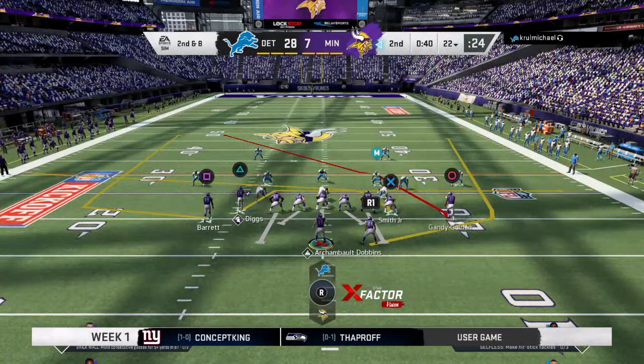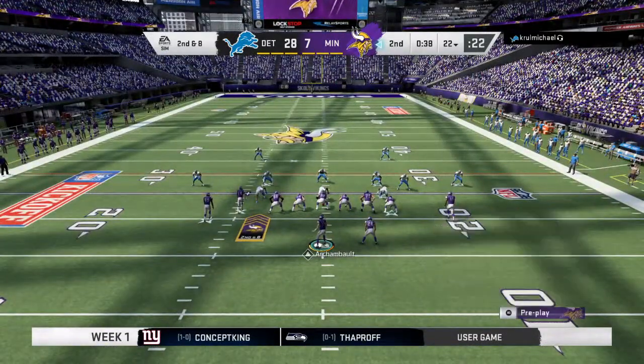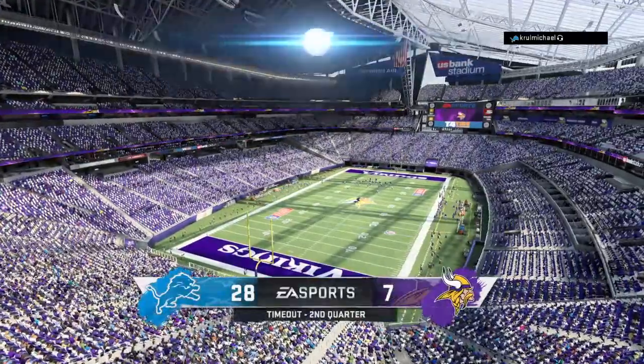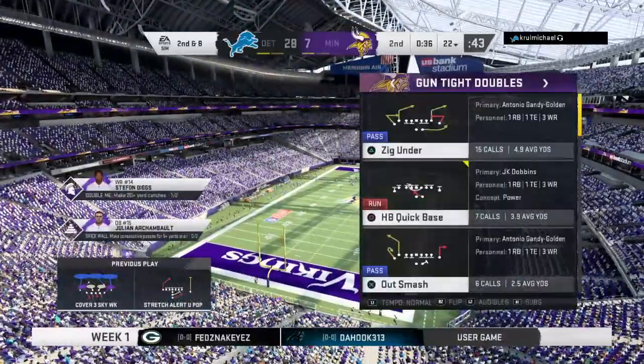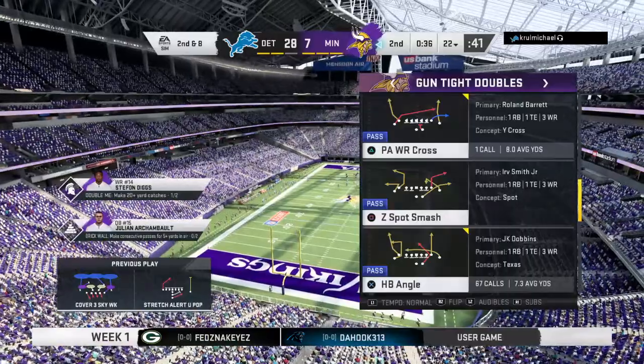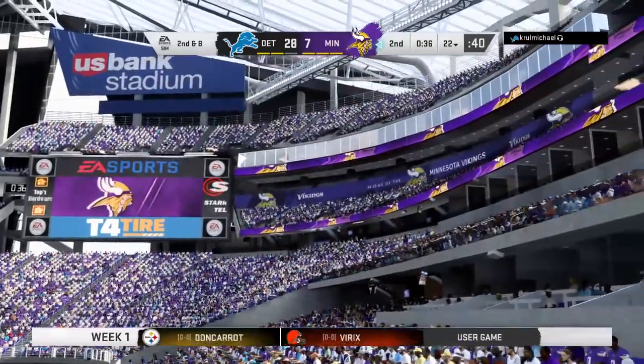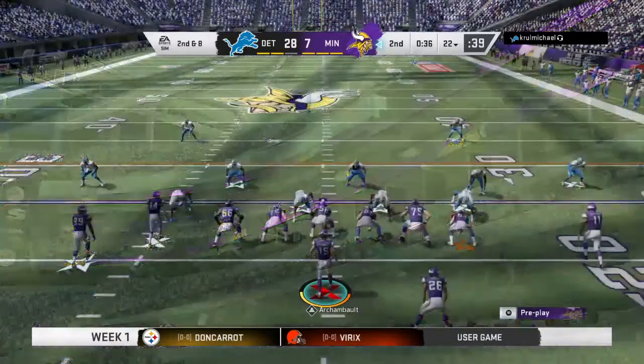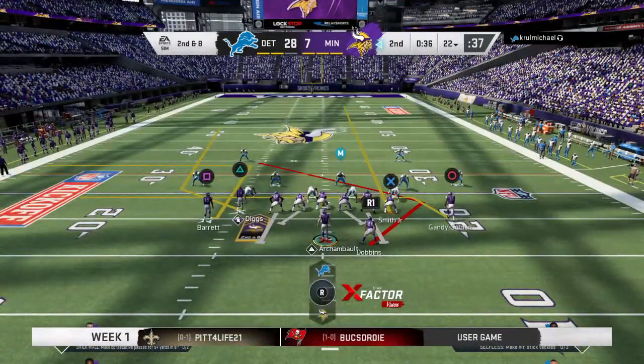The last run got a couple. Here's 2nd and 8. The Lions will use the first of their timeouts, as it'll come with 36 ticks to go in half number 1. From the 22, here's 2nd and 8.